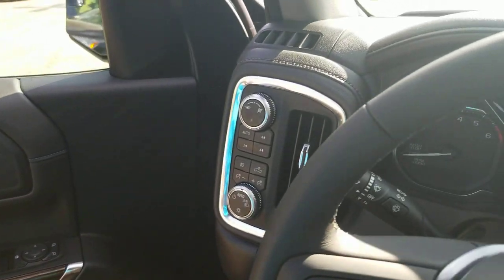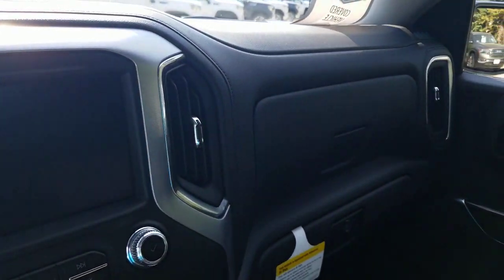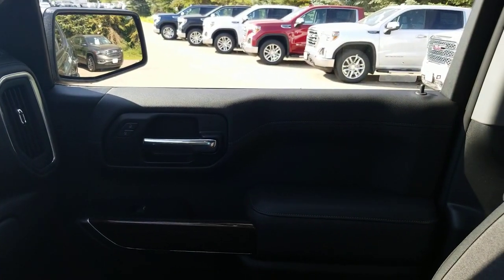But there's a quick overview of the elevation trim level. Really nice pickup for that off-road kind of look. If you're okay with the double cab, fantastic pickup, a lot of features, really nice looking truck.